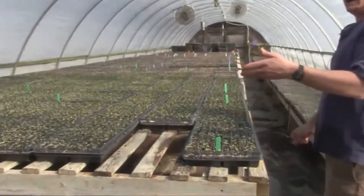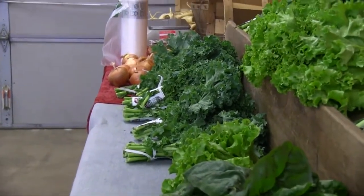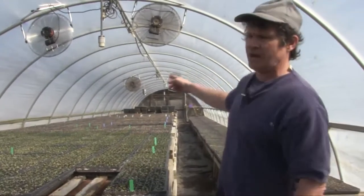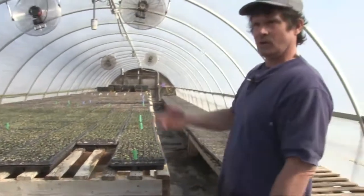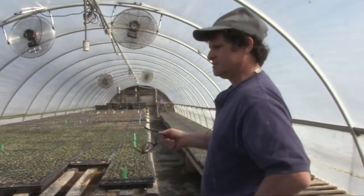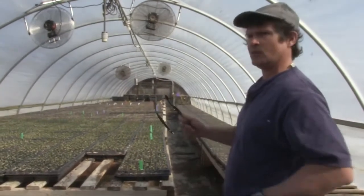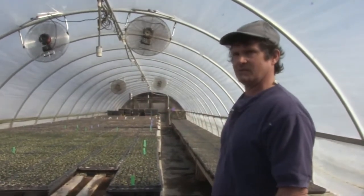This is pretty much the first seeding for various things. We do a lot of kale, obviously. Every organic farm does a lot of kale. So this is kale, dandelion. I just seeded some tomatoes down there too for the greenhouse that we have over here, where we do greenhouse production. We're seeding broccoli today. So we're right at the start of the season. This is what a farm looks like in March, basically.